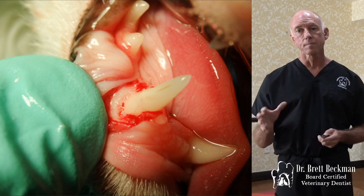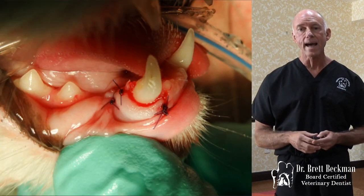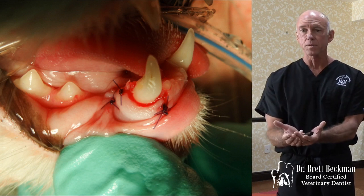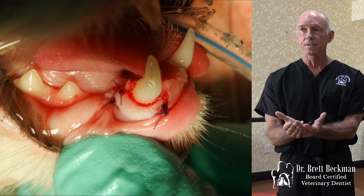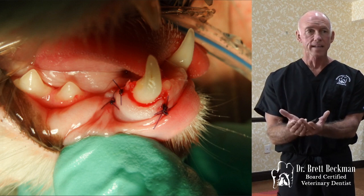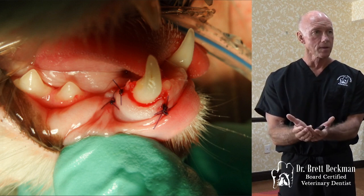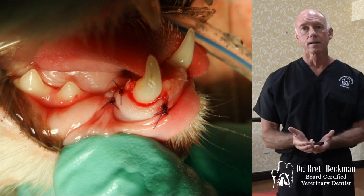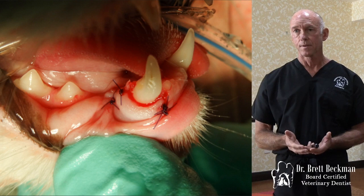So once that's all cleaned up, once the bone's contoured, then we can suture that back, and we just suture the gingiva down below that normal level. So it's not up against the neck of the tooth where it's supposed to be. It's down on the bone level, and what we're doing there is, the term is we're recreating the biological width.